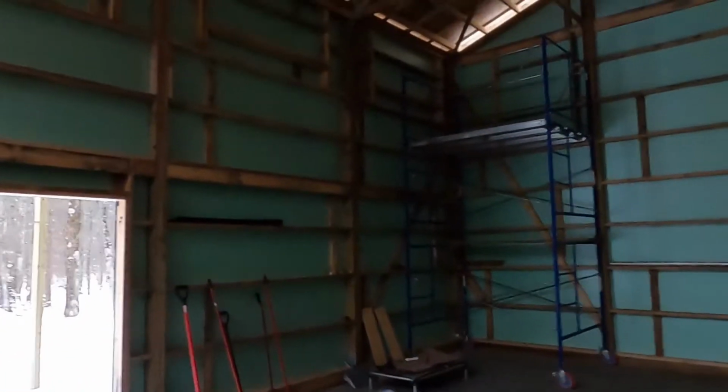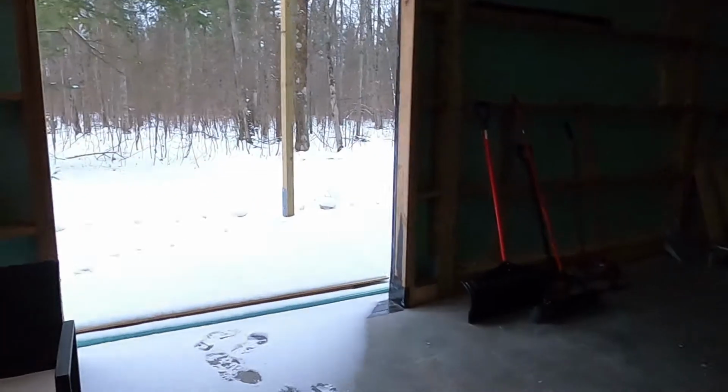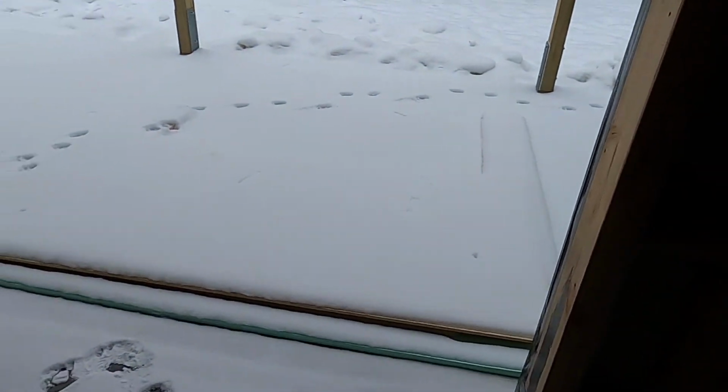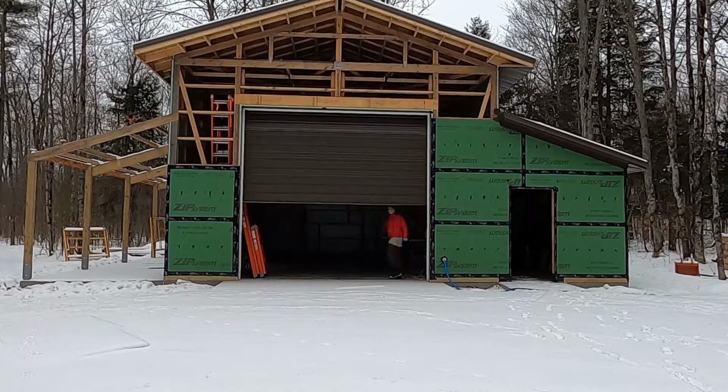Inside is looking good, with the exception of a little bit of snow that blew in. Nothing too big, we should be able to sweep that out. Then after that, we're probably just gonna do some housekeeping.